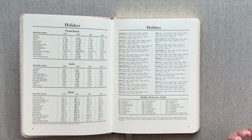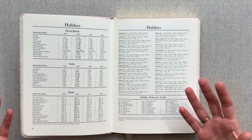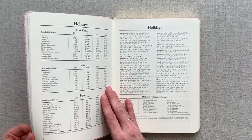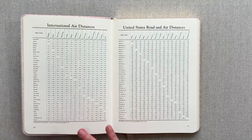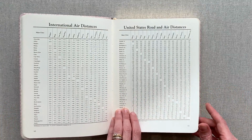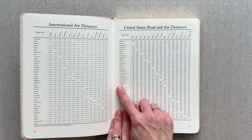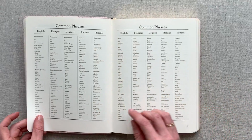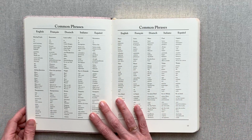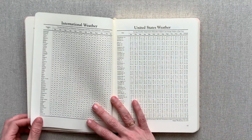I think it is something that some people appreciate and enjoy, and it's kind of interesting to look over the other countries' holidays. Then you have international air distances. I would love to know your thoughts on these reference pages. Then you have United States road and air distances. Really interesting to see, how far is it from Los Angeles to New York? Then you have common phrases in all these different languages. More common phrases. You have international weather.